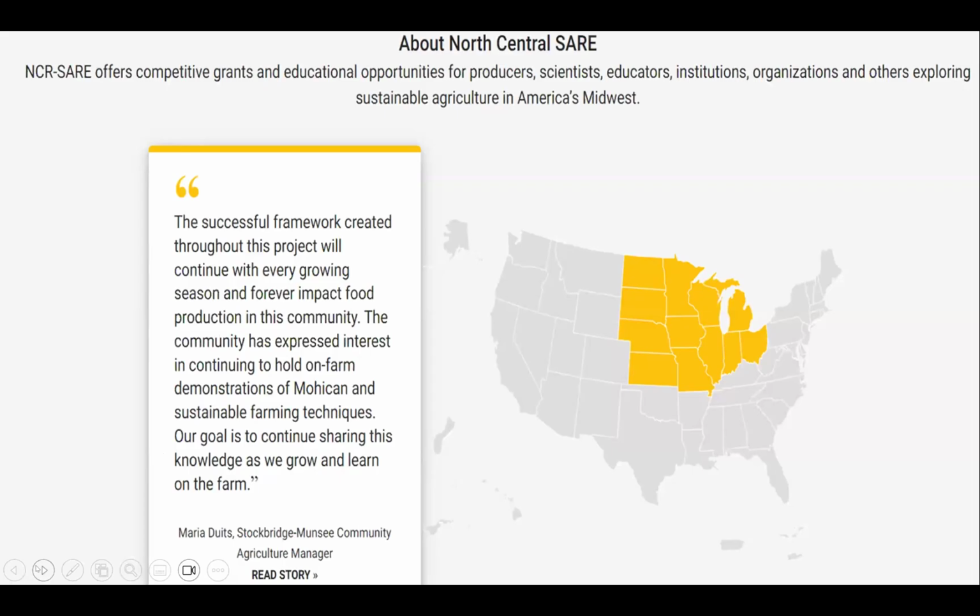And if you all are unfamiliar with SARE, North Central SARE, the highlighted area on this map, stands for Sustainable Agriculture Research and Education. They are a grant-making program that highlights project-based initiatives that can be shared with all farmers across the United States in a database. So it's really neat that they provide financial support to farmers and ag professionals who are interested in promoting sustainability across the U.S.